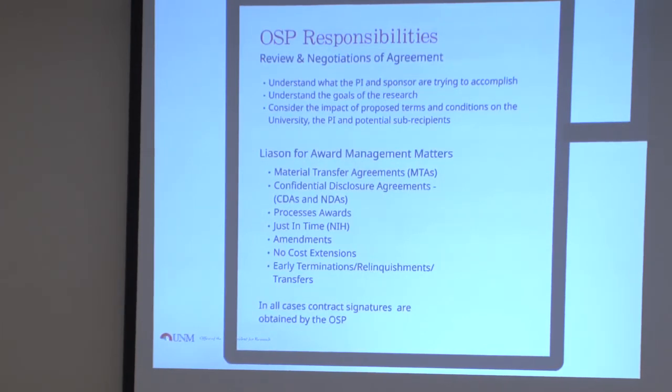Just in time, for those of you who work with NIH, National Institutes of Health, is normally required of proposals that they're considering for funding. So when you get a notice that they would like additional information or clarification, that would come in a just-in-time request. If that's the case, normally they're really looking at your project for funding. So that's a good thing. Just-in-time is not a bad thing.